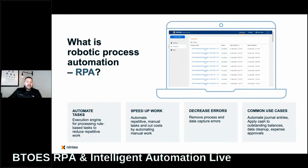But they work at higher speeds, they don't really have errors, and they mimic the same mouse clicks and keystrokes that are performed by humans. A lot of people use RPA for common tasks, including simple things like journal entry tasks, applying cash to your business, data cleanup, and data changes. That's one of the things we see a lot of our customers using RPA for. Really, any repetitive rule-based task that doesn't involve a ton of human interaction is perfect for RPA to handle.